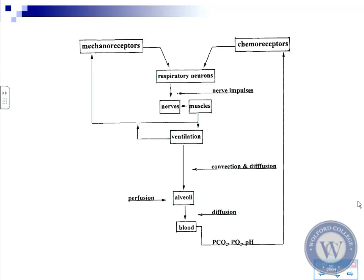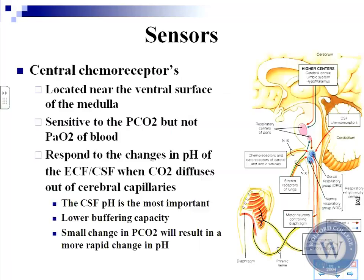And of course, you can give agents that can paralyze muscles, which is something we do often. That doesn't mean that the person is not awake again. It does mean that you knocked out the muscles themselves.